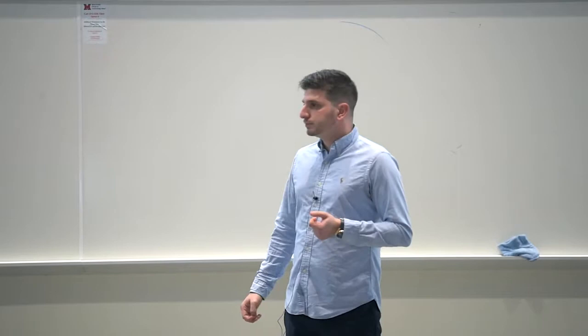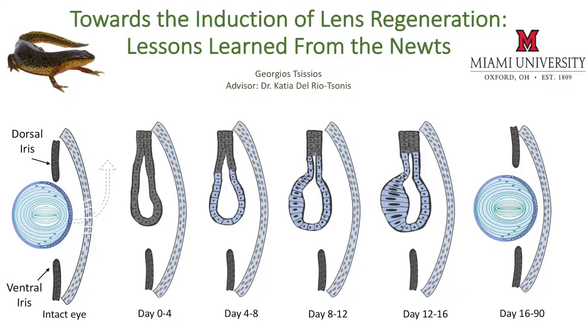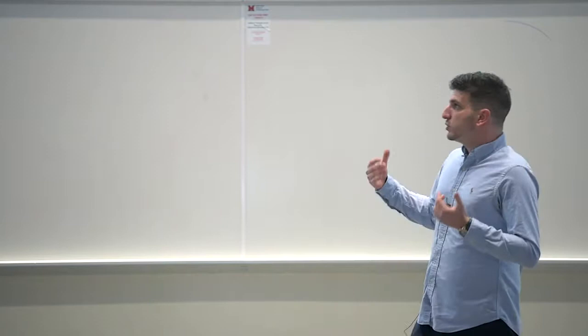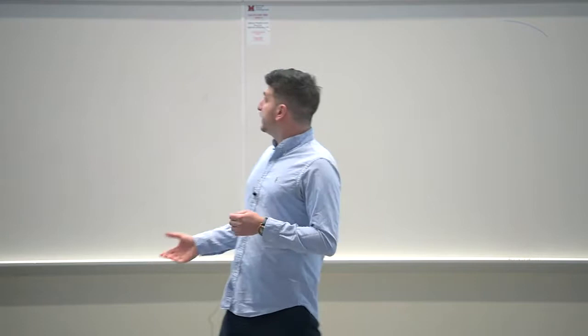How do they do that? Well, after the lens is removed, the cells from the top iris, which is called the dorsal iris, respond to injury by reprogramming and then eventually become the lens. These top dorsal cells undergo a series of transformations with time. They change shape and gene expression, and so they change their identity, which means they're not iris cells anymore, and they can become different kinds of cells, which eventually become lens cells. At day 90, a new lens is formed, which is an exact replica of the intact lens.